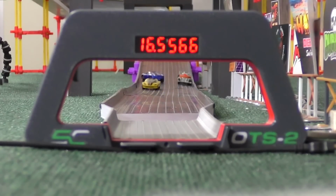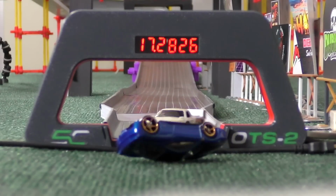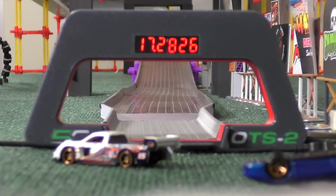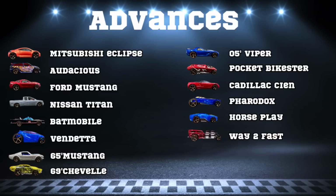This almost feels like a rarity when you see all 4 racers finish, especially on their wheels. And it will be the Corvette and the Hot Tub moving on. So now we have our Grand Finals roster set.